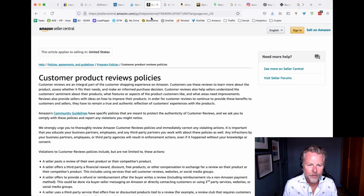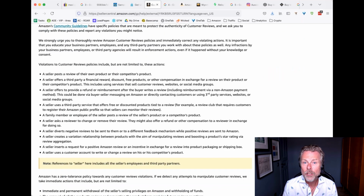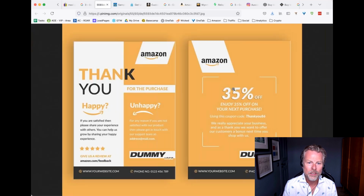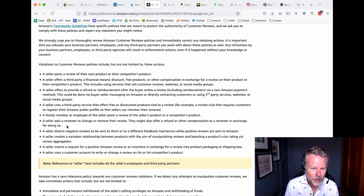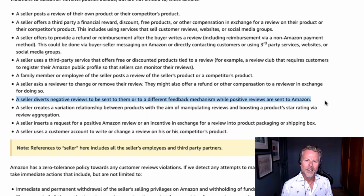So here's the thing itself, Amazon customer review policies. If you haven't been and had a look at these, you should, because I thought that was A-OK. I thought that was great, actually, like good customer service. But no, you can't do that. A seller diverts negative reviews to be sent to them or to a different feedback mechanism, while positive reviews are sent to Amazon. It is explicitly against terms of service to do that. That is new.